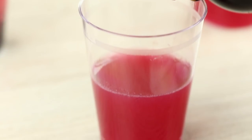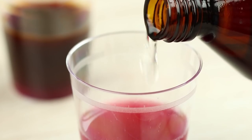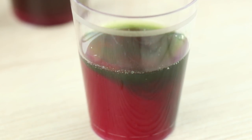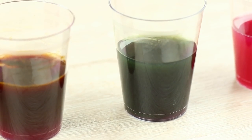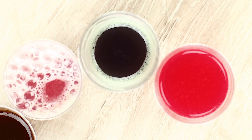Add iodine to the fourth cup. The juice turns brown. Pour ammonia into the fifth cup. Bright red pigment anthocyanin, which is a compound of pomegranate juice, turns green. In the last cup, we've got clear juice for comparison.